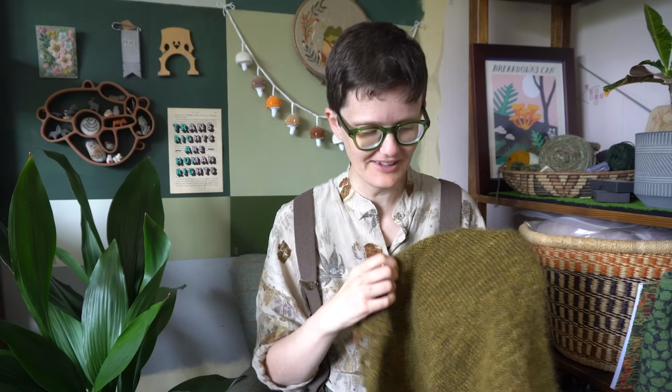And as ever, when you hold a hand-dyed yarn with a mohair, it creates something else. Some kind of magic happens when you hold those two yarns together. It creates something that is greater than the sum of its parts, I think, and I absolutely love, love, love this fabric.